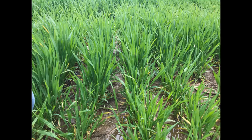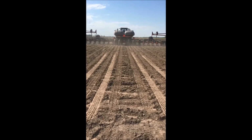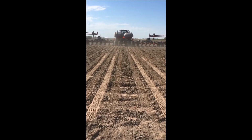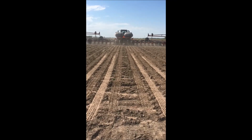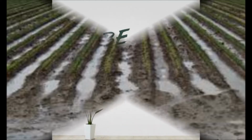From a corn standpoint, a little bit of work got done last week. Definitely some anhydrous going on, a little bit of field work, a little bit of corn planted in some sandy ridges and places like that. But overall, it looks like the weekend kind of washed us out again and probably going to be out for a few days again. The moral of the story there is going to be patience.